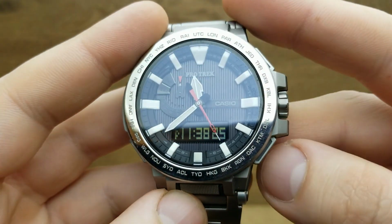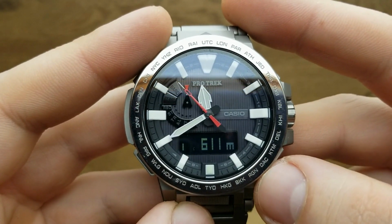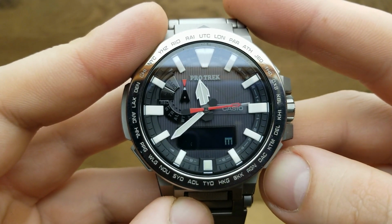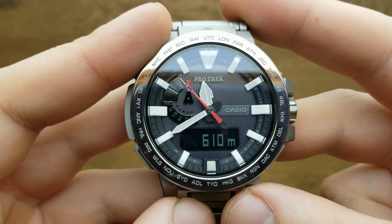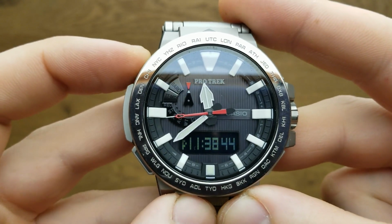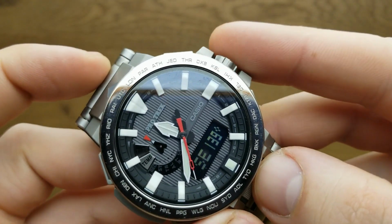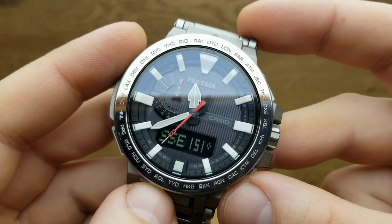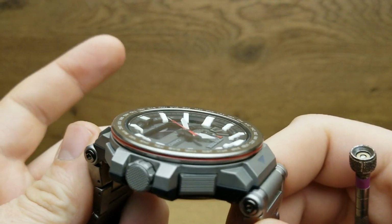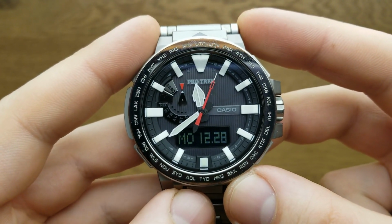To activate the altimeter mode, simply press the lower right button and you will have the altimeter readout. Again, pressing it resets the value, and again making it a readout. Pressing the mode button gets us back to the standard timekeeping mode. Pressing the upper right button gets us to the compass mode, and over here is the bearing, and these are the degrees. So rotating your watch will show the north. Pressing the mode button gets us back to the standard timekeeping mode.